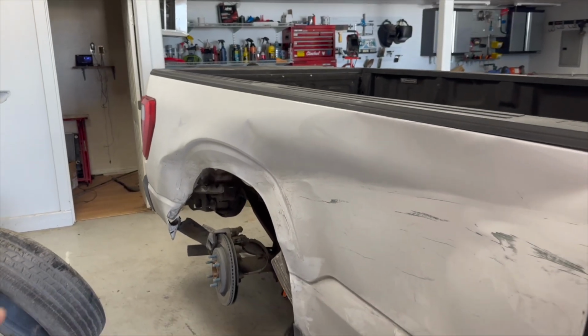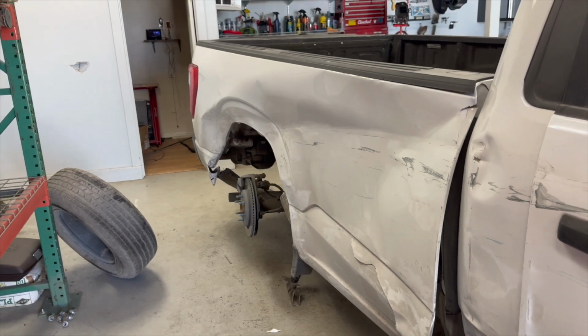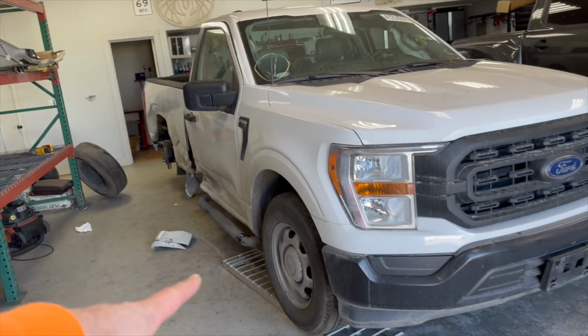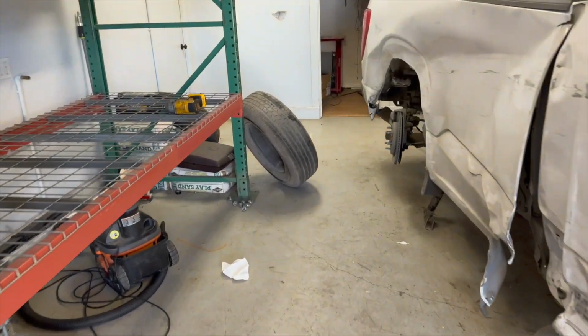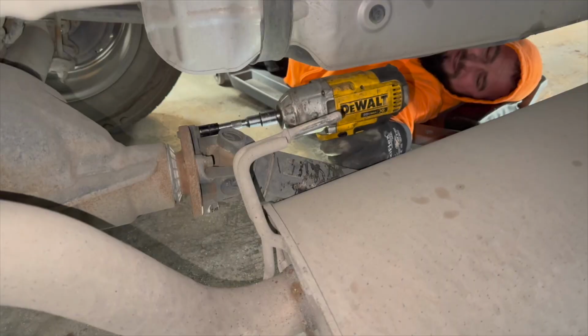I don't have enough room to take the bed off because it's gonna be easier to work on the suspension, and then I need to take this bed off to install the new one. So what I have to do is make this drivable somehow. That way I can drive outside and turn it to face that way. I'm gonna use the spare because the original wheel is destroyed.